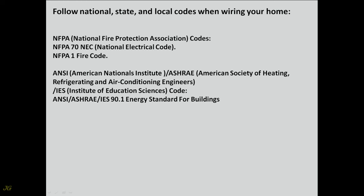Follow national, state, and local codes when wiring your home. NFPA, National Fire Protection Association, codes. NFPA 70 NEC, National Electrical Code. NFPA 1 Fire Code. ANSI, American National Standards Institute. ASHRAE, American Society of Heating, Refrigerating and Air Conditioning Engineers. IES, Illuminating Engineering Society, code. ANSI, ASHRAE, IES 90.1 Energy Standard for Buildings.